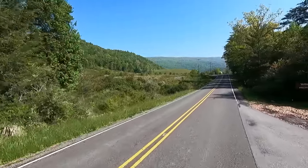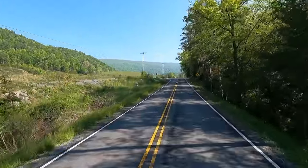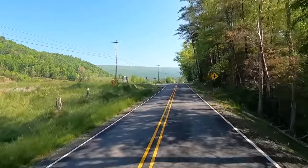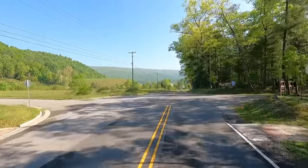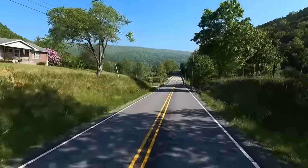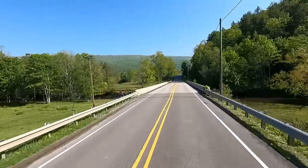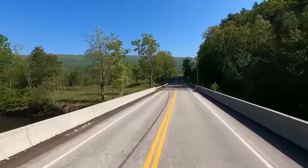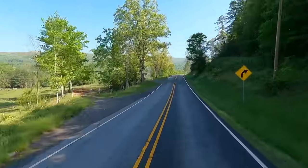Okay, make a right here. This is US 52. We're going to stick on this for quite a while. This is actually considered a US scenic byway for Virginia. And they are right. It is scenic and beautiful. Nice. Back roads and small towns. Here we come.